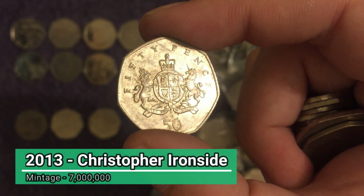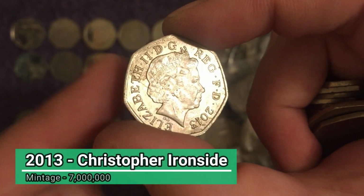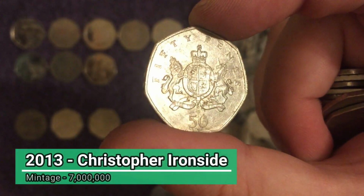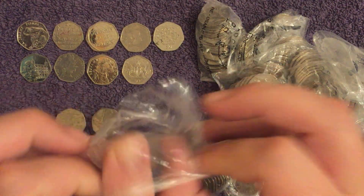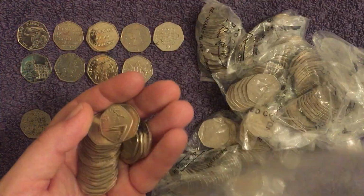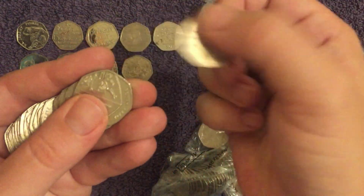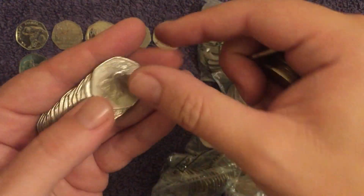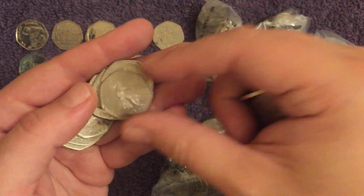There's a Christopher Ironside from 2013. 7 million minted of those, so just at the bottom end of the non-keepers. Or the top end, I guess. One that is becoming a bit more scarce. Right, let's keep on going. Where are the Olympics? Olympics, just so tough to find now.